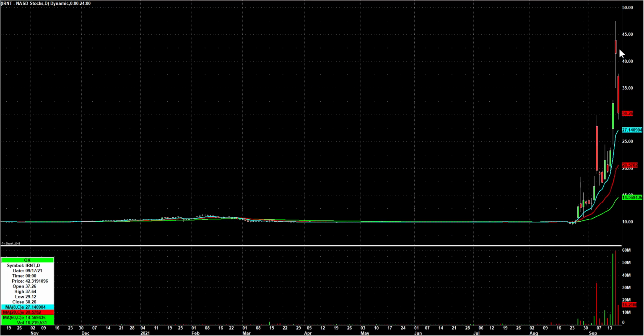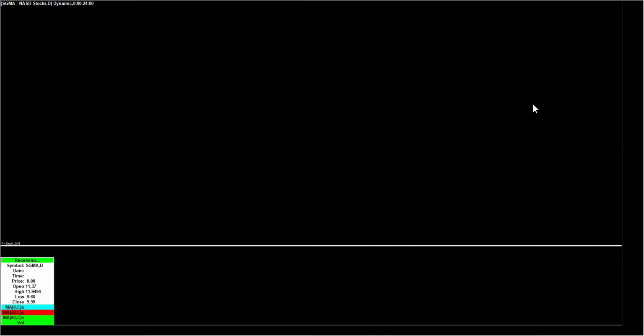IRNT has been insane, but now you've got 2 red days in a row. Again, I kind of like to see it get down below the 8, but I am going to put it on bounce watch. It is kind of interesting. This was kind of the most recent high before it ripped again, and it's retesting that breakout area. So we are going to keep our eyes on IRNT for a potential turn back up.